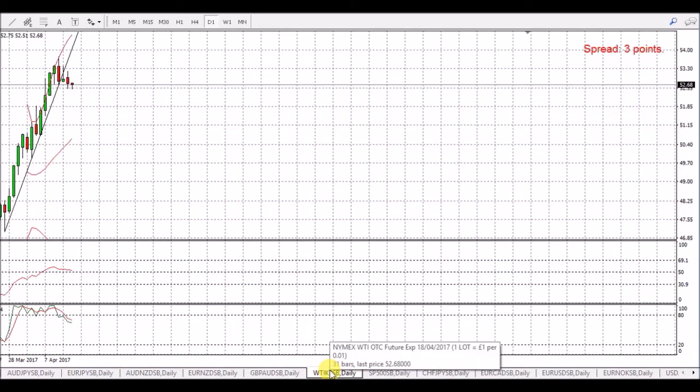And oil. This is looking like it's just going to go down. I want to short it. I think it might just have one more pop to the upside, and then I will get in it short.